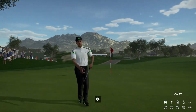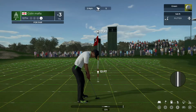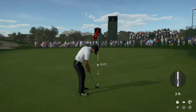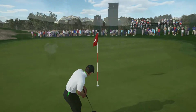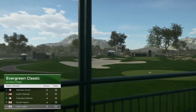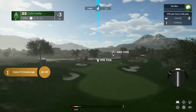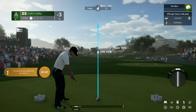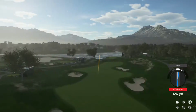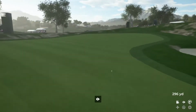Ooh, right by the hole. This one just outside 7 feet to the hole. It's got a chance. That's well holed. Currently at 3 under for the day. We've arrived at a par 4 hole. Oh, that is a thing of beauty.